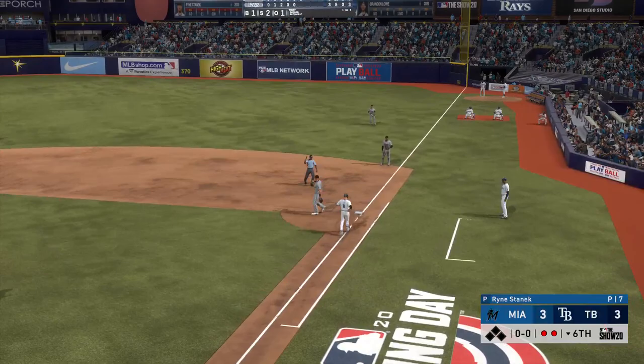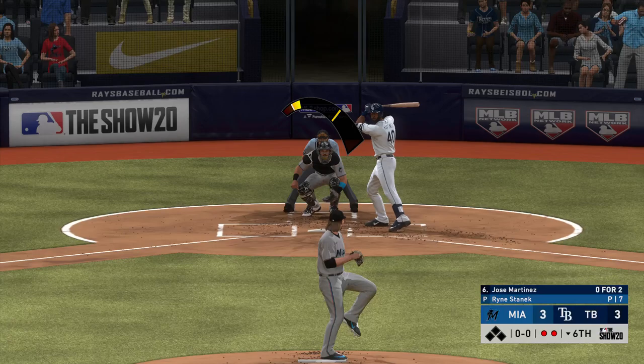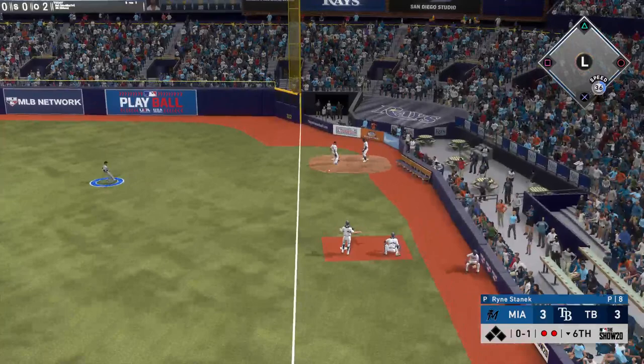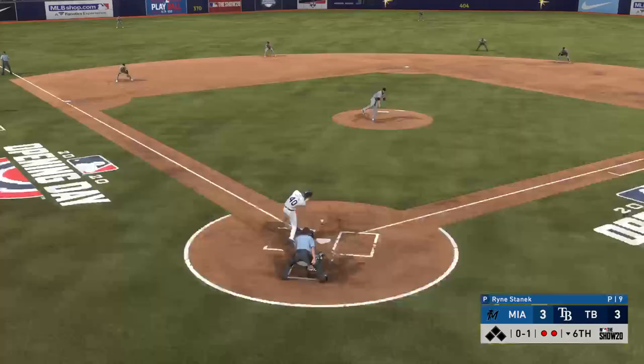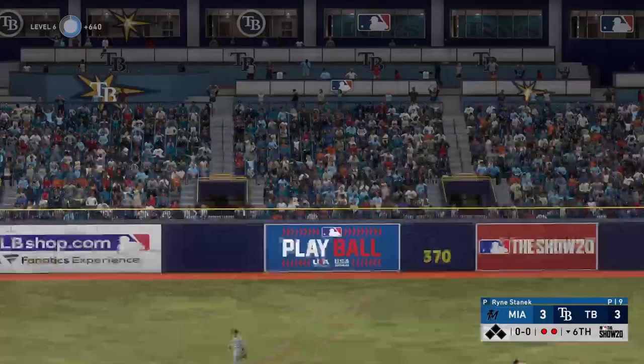To the plate now for the Rays is the DH, Jose Martinez. He's 0-for-2 in the ballgame so far. First pitch on its way. Now a swing and a fly ball. Long run for the right fielder, but this will land untouched. 0-1, here's the pitch. Goes down and gets it as this is bounced to short. Scooped up. Throw over to Aguilar at first will take care of him to end the inning.